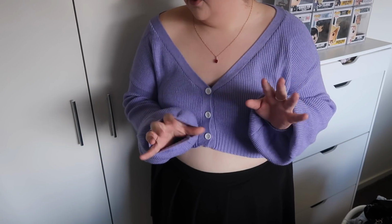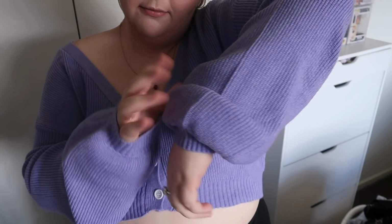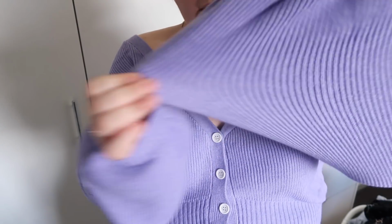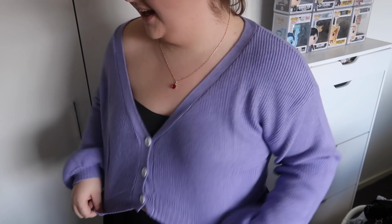But these sleeves are amazing. I like sleeves that do this. Like the elastic wrist thingy, whatever you want to call it, is there, but the puffiness goes over. I love wrists like that. There is stretch in this whole cardigan. This whole thing is stretchy. I probably could have sized down in this, honestly. It's very stretchy, so keep that in mind for you guys.